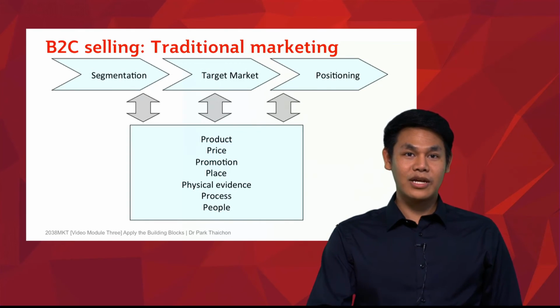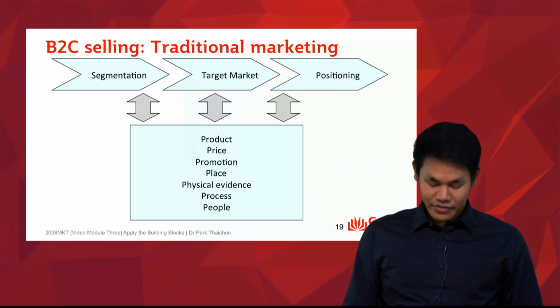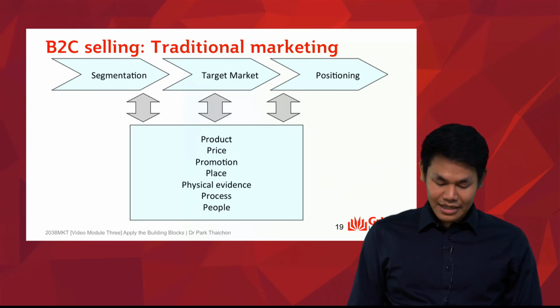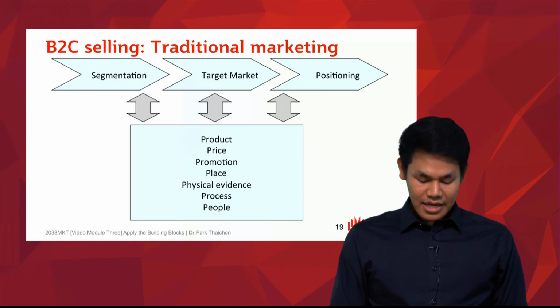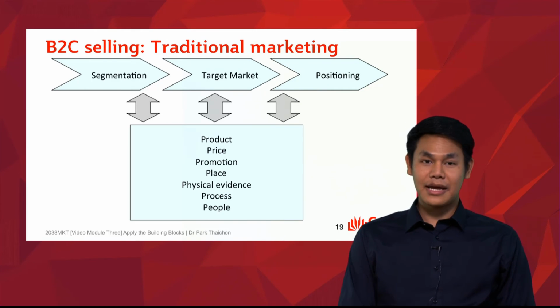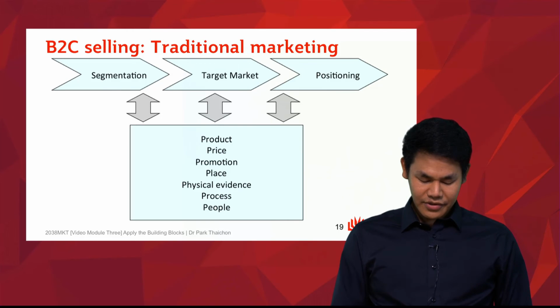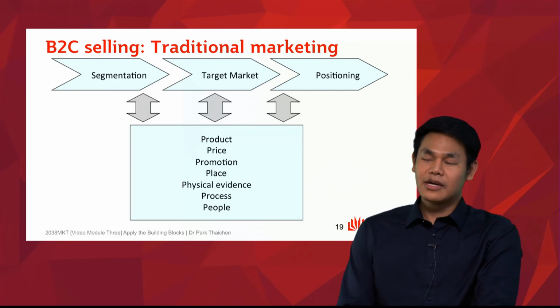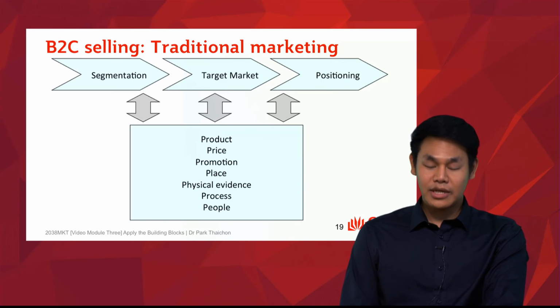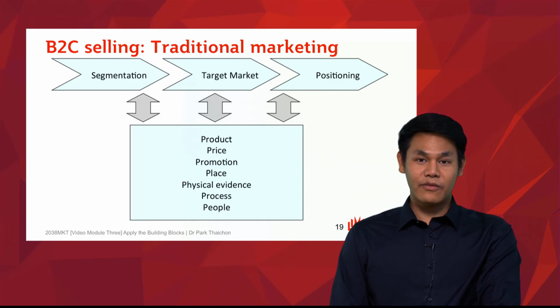Now, lastly, we're going to talk about traditional marketing. We're going to link the 7P that you looked at earlier today to the target market and the positioning. The first one that we see is the product. We link our product to our customer needs. If they need something cheap, we do that. If they need something higher quality, we will offer that.